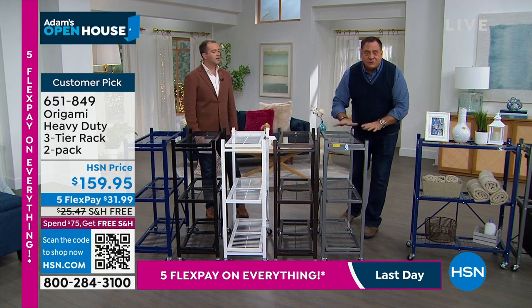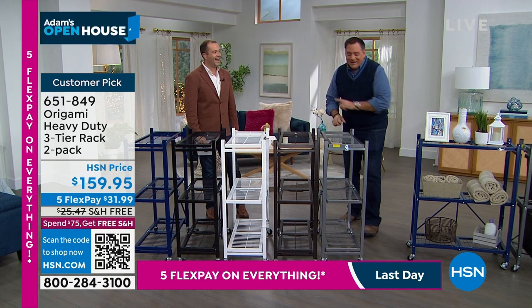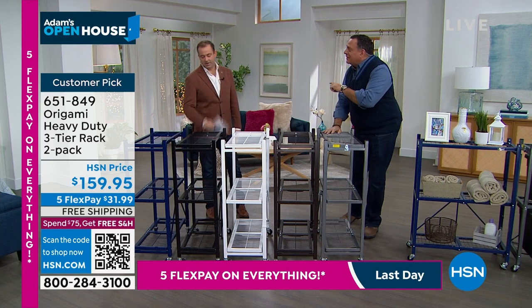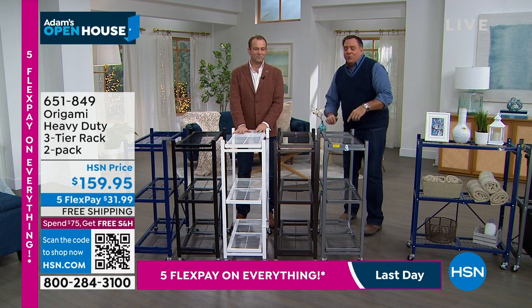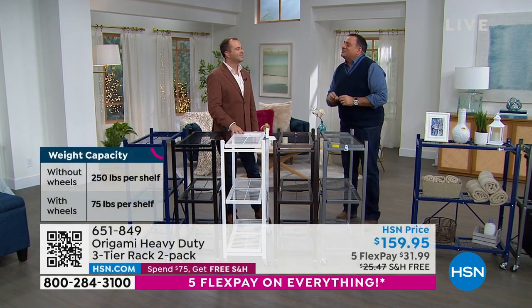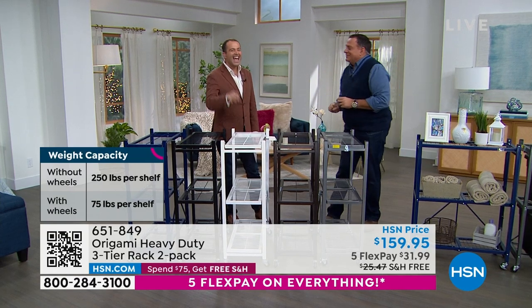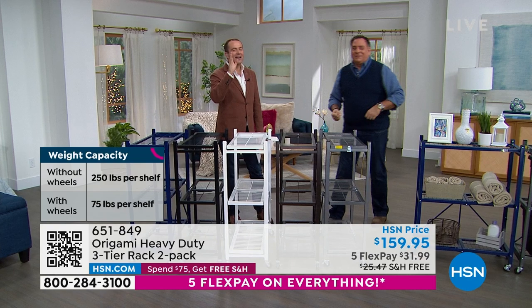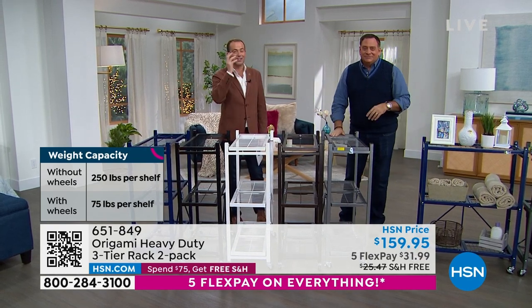The difference is one less shelf, so this one will hold 225 pounds. Without the wheels, large rack, 250 pounds per shelf. I didn't know that. This one right here, 250 pounds per shelf for a total of 750 pounds. Now, think about this. It's not a ton, but it's three-quarters of a ton because you're getting two. It's nearly there. All this math going on. I love it. Whichever way you paint it, the numbers don't lie. It's a lot of weight. It's a lot of storage.